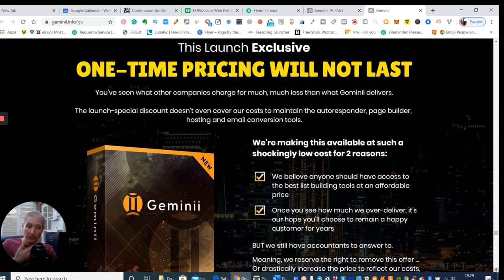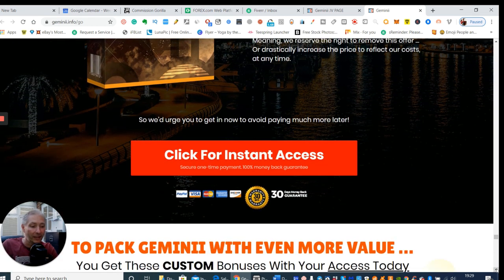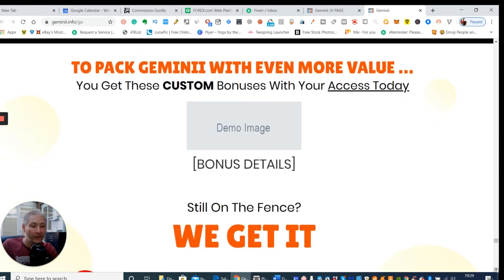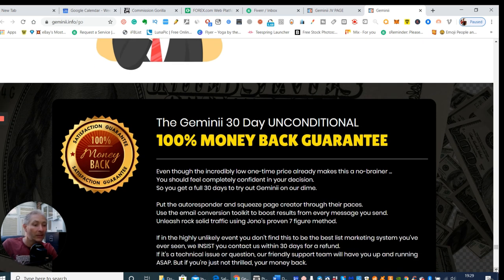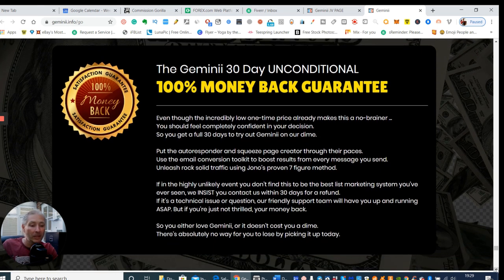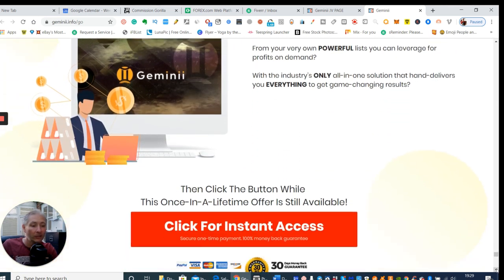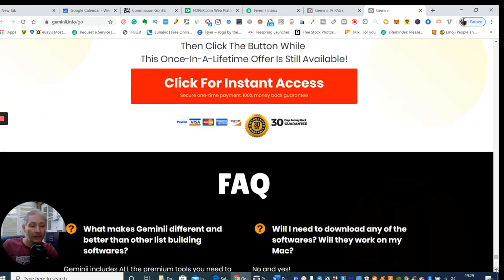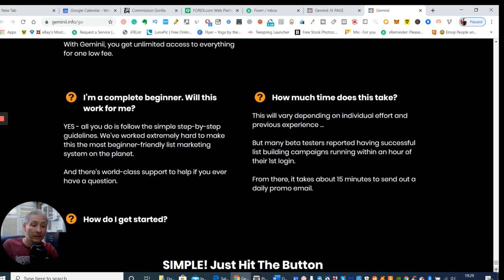Okay, guys. So this is one-time pricing. It will not last, and I can totally understand why. It's $27. It's a complete steal. I mean, it should be at least $47, because it's just a crazy, crazy price. It comes with a 100% money back warranty, which means that if you're not happy with Geminii, you'll unconditionally be able to get your money back after 30 days. Obviously, don't take my word for it. Grab this now, check it out for yourselves, see it work, and see it making money online.